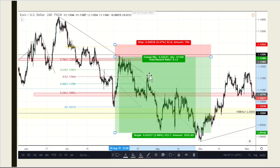So that means if you risk 1%, you get 6.13 back. If you risk 2%, you get 12.26 back. And 3%, of course, onwards from there. But you do want to stick to 0.5 to 2% risk.